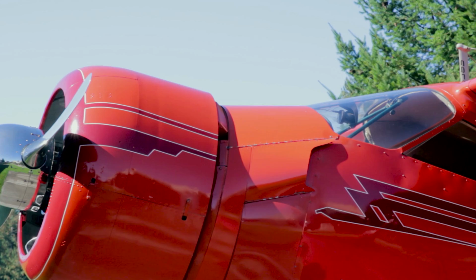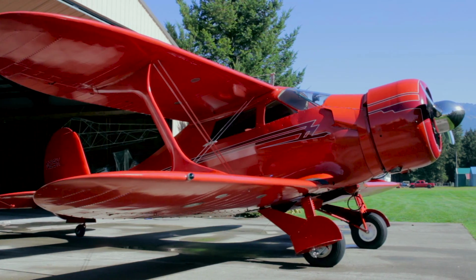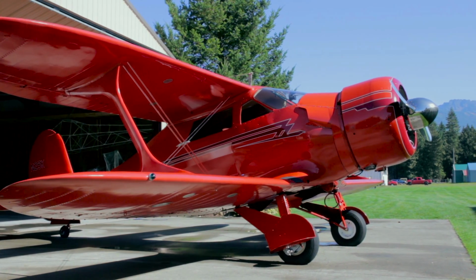I asked him if he was kidding at first, because I was like, really? We're going to go get a Staggerwing? I didn't think that we were going to be able to get an airplane of this stature.